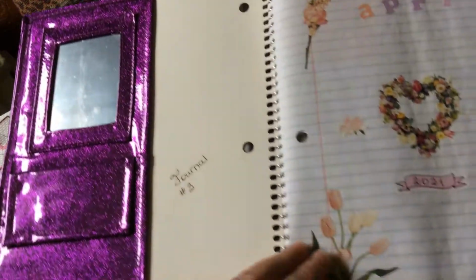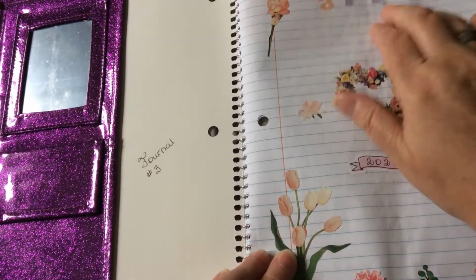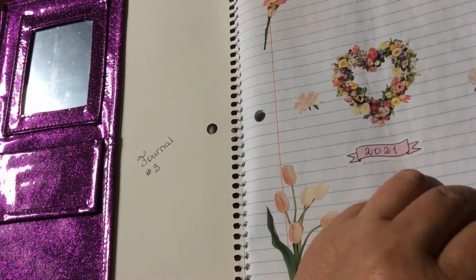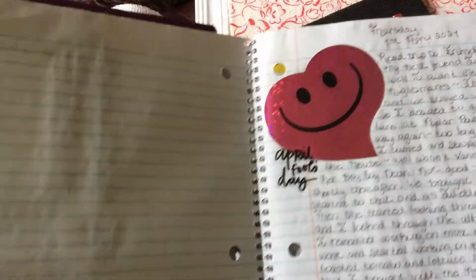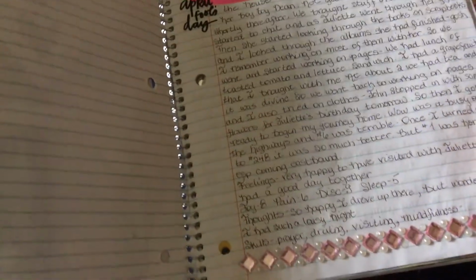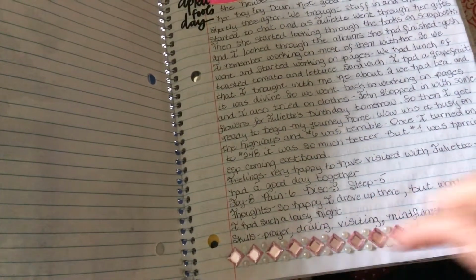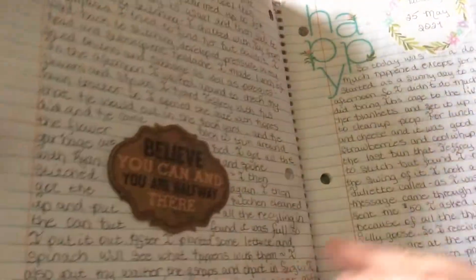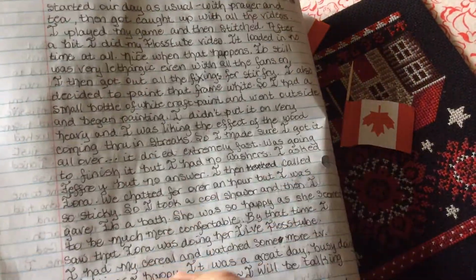See, this is how I started, it started in April 2021. So I started it on the 1st day of April. And so I started it here. So you see I have April Fool's Day. And then I had these, they came in a sticker form, so I put them there. I just follow whatever it is that I'm doing.